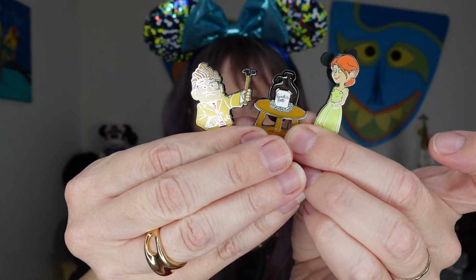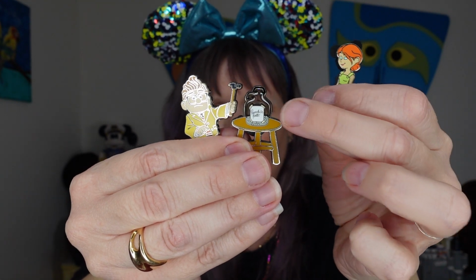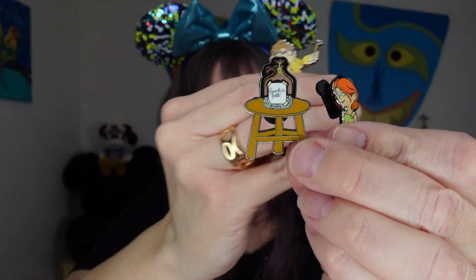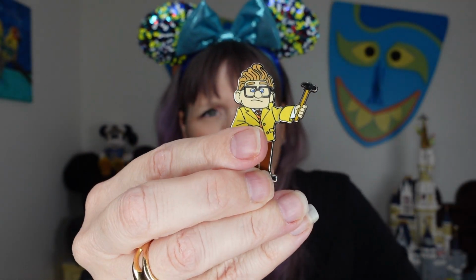You ready for this? It's Carl and Ellie, you see that? With their Paradise Falls money jar right here. So we got Ellie right here, looking cute. And then we've got the jar. You guys see that? And then we've got Carl.